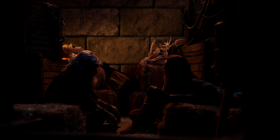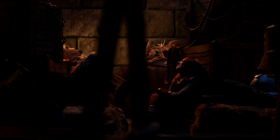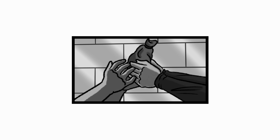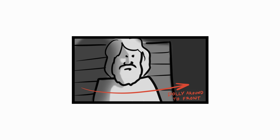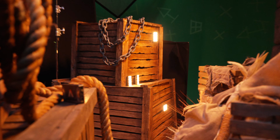One scene in particular I'd like to break down is from the hiding place, where two characters are trying to escape from a dungeon. These are some of the storyboards, and the idea was that our characters would be silhouetted from the front and become more visible as the camera moves to reveal their faces. We set up a Sky Panel with a Chimera softbox and egg crate above the background wall as our key, and peppered in Aperture MCs throughout the set.